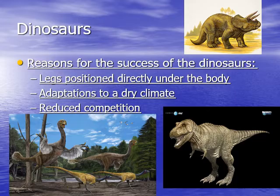They were very adapted to a dry climate. It looks like the climate back then when the dinosaurs were here was a little bit dry. We had one big supercontinent, so a lot of that supercontinent was a desert. So these dinosaurs were able to adapt and withstand those dry conditions.